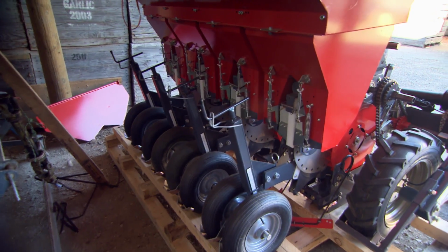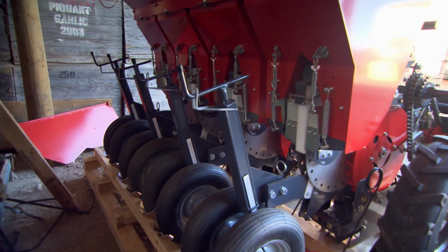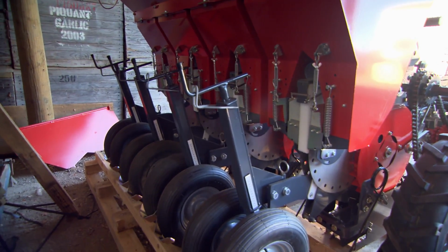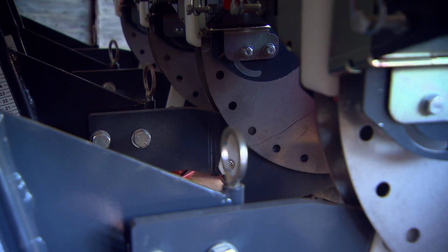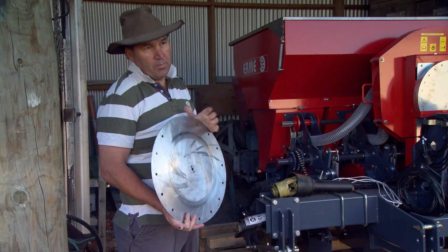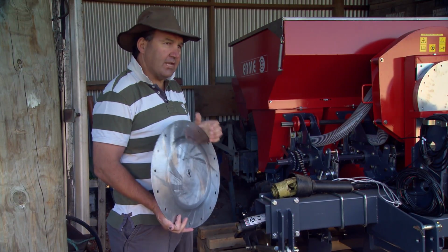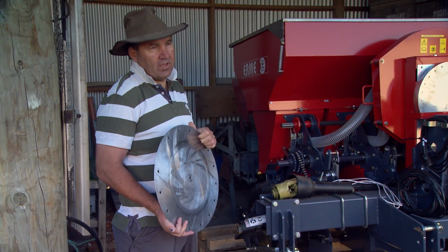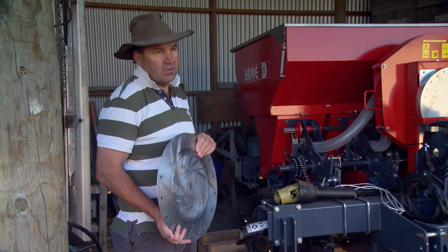It's a 4-row planter, but it'll put 8 individual rows down per bed because the land's so expensive to lease. You want to fill every square inch up. It's all electronic, so you know how many cloves per metre is going on, how many cloves per hectare have gone on, and also make sure you don't have any blockages in the machine.